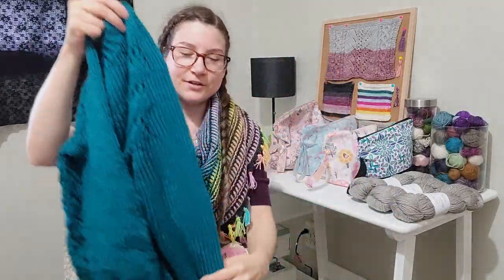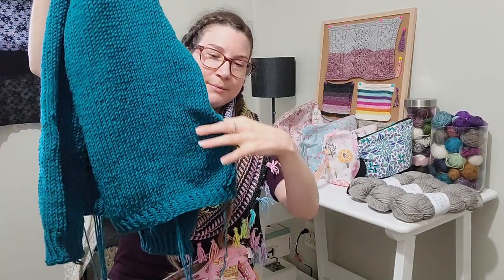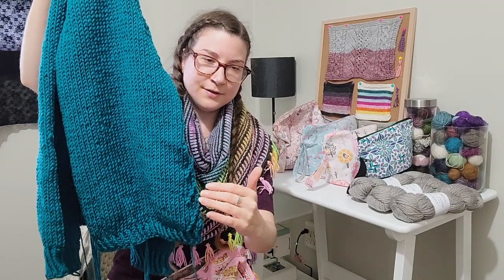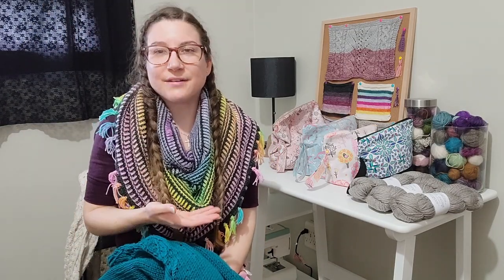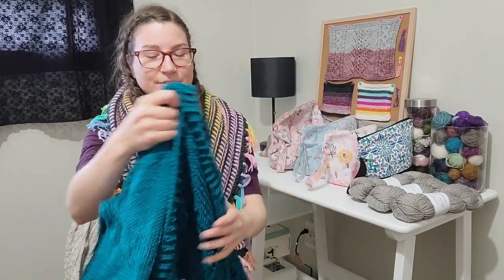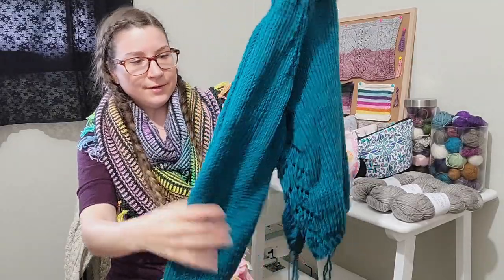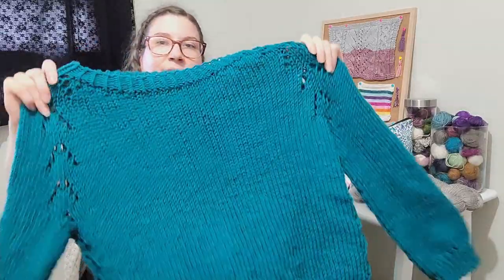The last time that I showed this to you, I think I was working on one of the sleeves and I had put some of the body on an afterthought lifeline. So it wasn't quite long enough to be a long sweater, and it wasn't short enough to be a cropped sweater. It was kind of in that weird in between. So I decided I was going to finish the sleeves, and then whatever yarn I had left over, I would knit the body until I ran out of yarn. And then I tried it on and I like the length now.